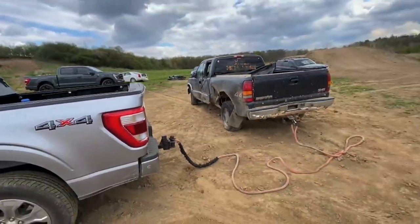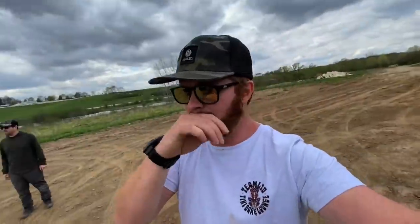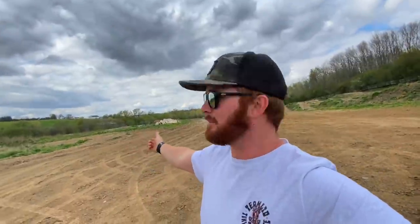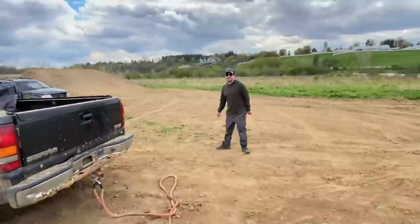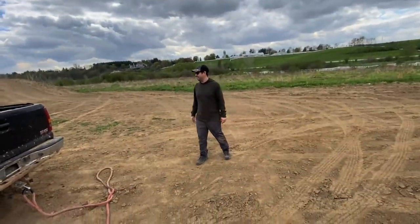We dragged her over here. I wish I could have hit the big jump with it, but what are you gonna do? We did jump in the winter. I'm sure you guys remember that little tabletop over there. So frame's bent. She's a little banged up, but it's pretty strong trucks. I think we can break it in half though. It's just a GMC Sierra. They're basically dollar store trucks anyway, right?